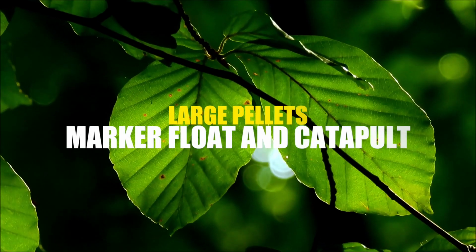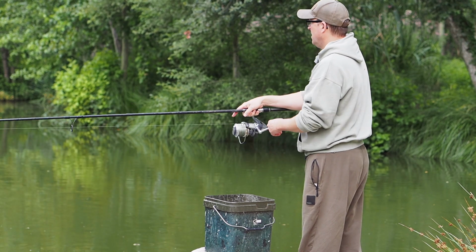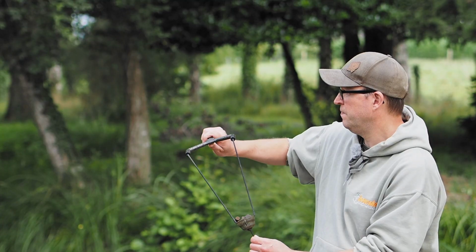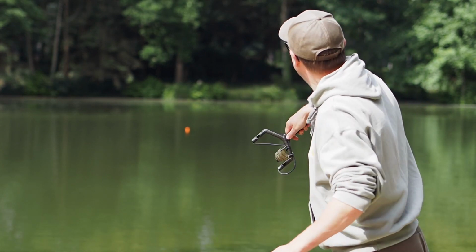If you don't have access to a boat, but you want to target catfish a little bit further out, a catapult is a great choice for up to 30 or 40 yard range, especially with decent sized pellets. I've just popped my marker float here up on a gravel bar at about 30 yards range, and it's pretty easy to create a nice tight spread of baits right over that marker. It's probably turning out to be a kind of bivvy sized spot.